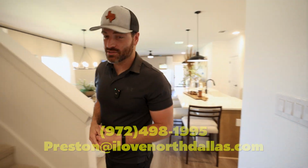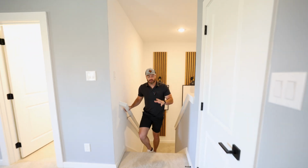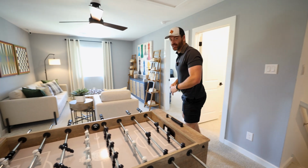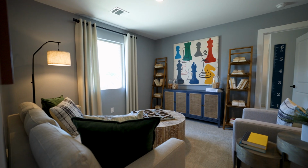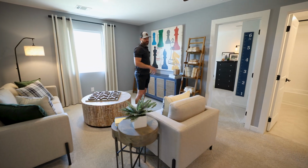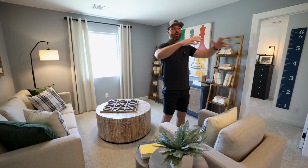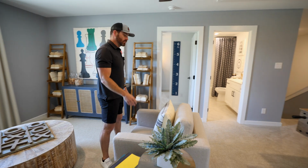Let's go check out the upstairs. Now we're entering into the flex space of the second story. I really like the setup. You've got a nice oversized modern window right here, but we've got the foosball, we've got a sitting area. This would be like the TV spot right here. So lots of possibilities. And one of the things I like, this is nice, wide open, and you can look and see all three bedrooms all in one spot.